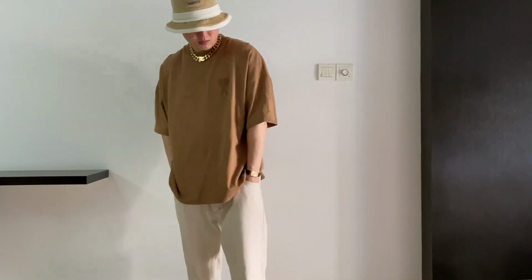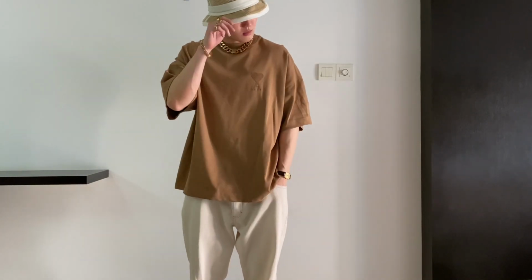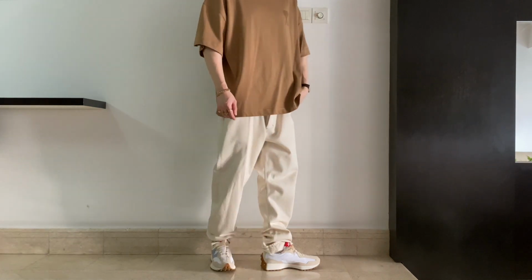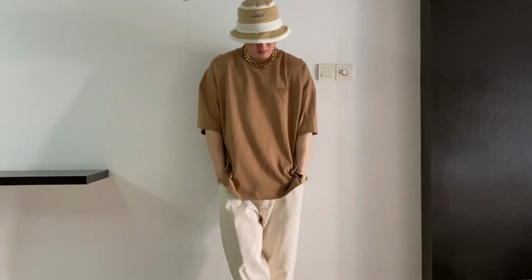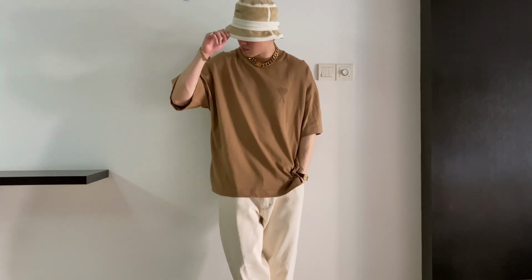Keeping it simple and going off the brown tones, I chose my corduroy Jacquemus bucket hat, Cos cream denim, and some New Balance 327s in the beige colorway as well. It's a really simple fit that seems very effortless, but is overall super clean. Once again, thinking based off the tee and then kind of styling outwards through colors.